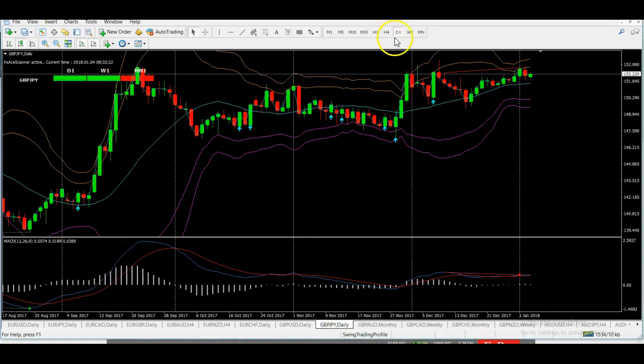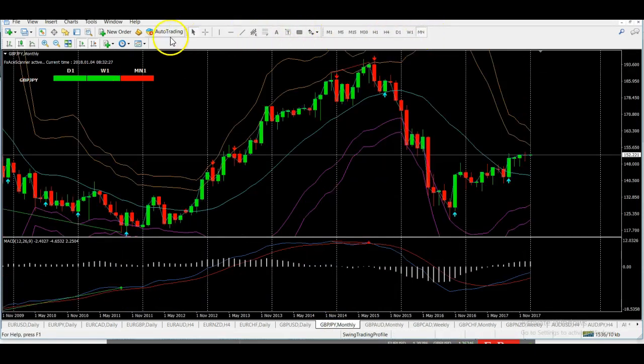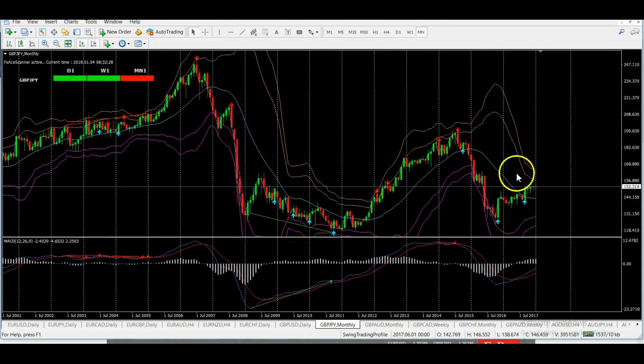British Pound, Japanese Yen. Again, similar story to the pound. I'm liking to buy this here. This is the area here. So nice wee area here. We're slowly making our way up to it. Could get a sell coming into that to play it back down.